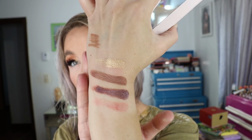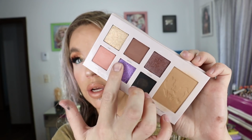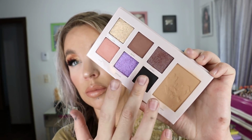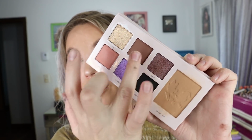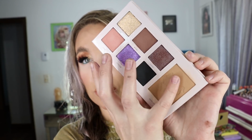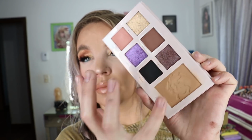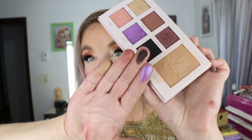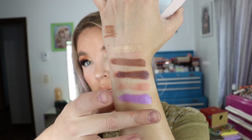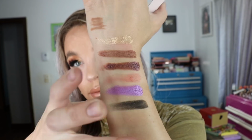So there are the first four. And then this shade here is really pretty. It's one of my favorite blue purple duochrome type shades. And then those three right there are mattes, and then those three are sparkles. And then here's our bronzer right here. So it's a pretty light bronzer. Again, it worked for my skin tone, but it's definitely not going to work for everybody.